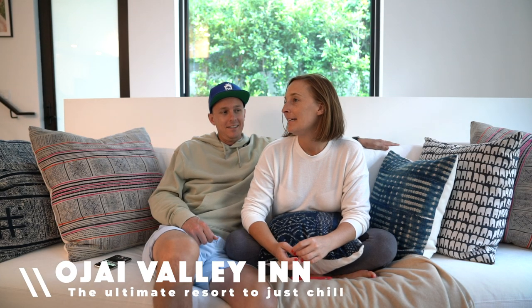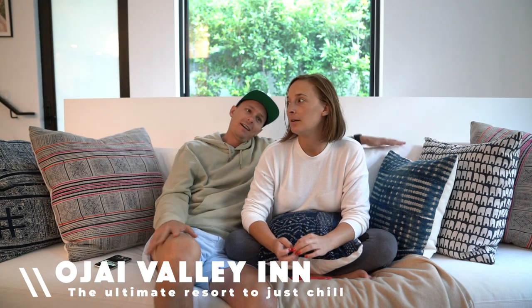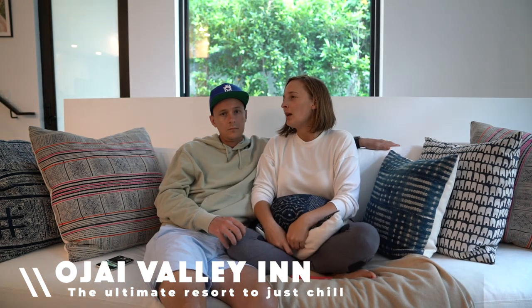Ojai Valley Inn. One of our favorites. It's kind of that quintessential family summer camp vibe. Do you get a little Dirty Dancing vibe? But like California Dirty Dancing. Spanish style, white buildings, red terracotta. Everywhere you turn, there are these beautiful terracotta moments, either on the stairways or just beautiful roses lining gardens and the driveway.